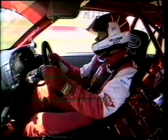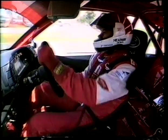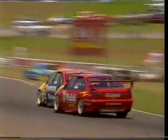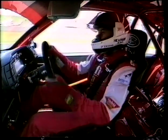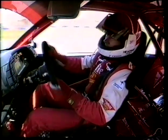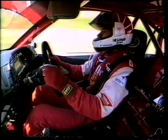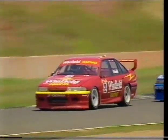Let's have a look at Jimmy Richards at work in the Commodore. You'll see him sawing away at the steering wheel, trying to keep that fine balance. Sits pretty comfortably in the car. You can see very close to the steering wheel. See how relaxed Jim is. He really never gets too ruffled behind the wheel. He really is one of the great touring car drivers that we have, and of course in the wet he's unbelievable. So finally he gets around Reed there with some nice driving.